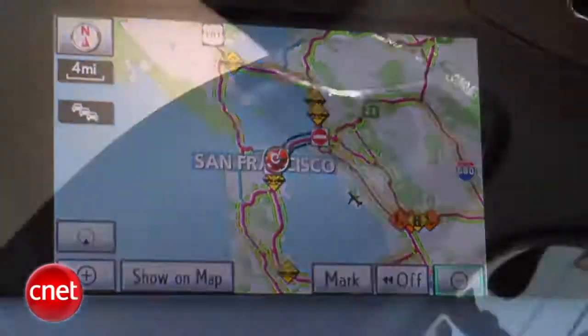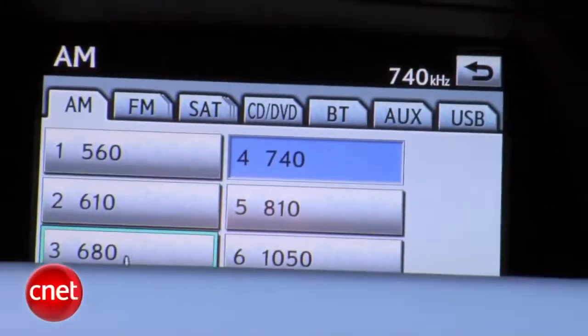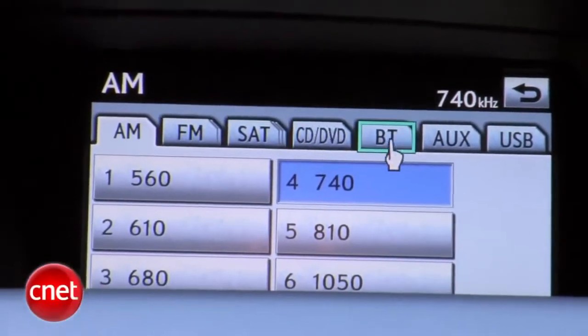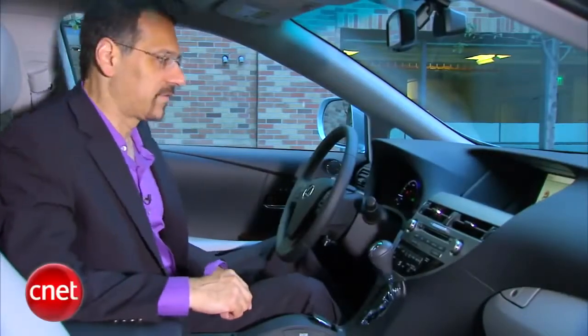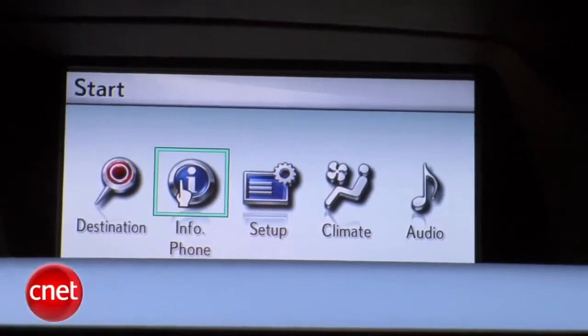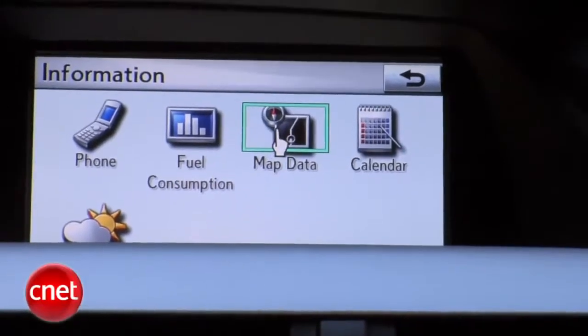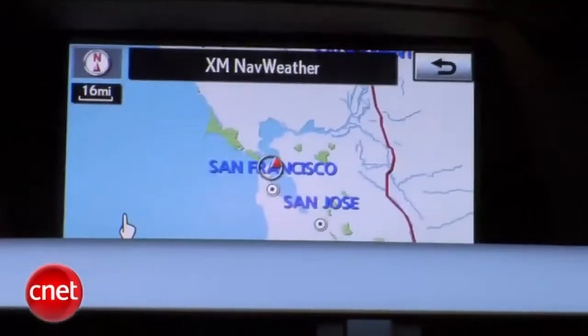The controller is this guy right here, kind of like a flat-top joystick of sorts, and you've got haptic feedback. There's a little bump, bump, bump, a detent, if you will, on each one of those buttons. They simplified the main menu, interestingly. Right up on the far left, destination is the first thing you'll go to very often. You've also got your information and your phone technology right here. Calendar, I could live without that, thank you. XM nav, weather, if you live in a place with serious weather, that's handy. If you live here, we'd never use it.